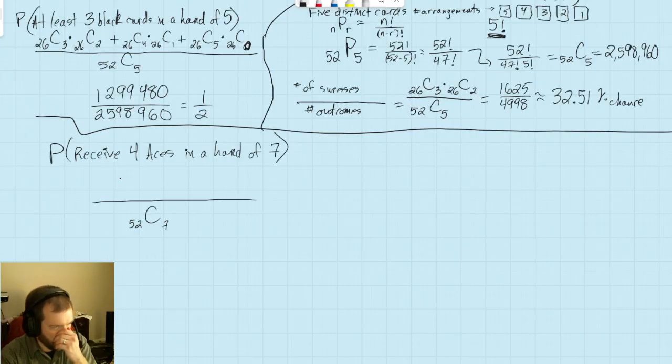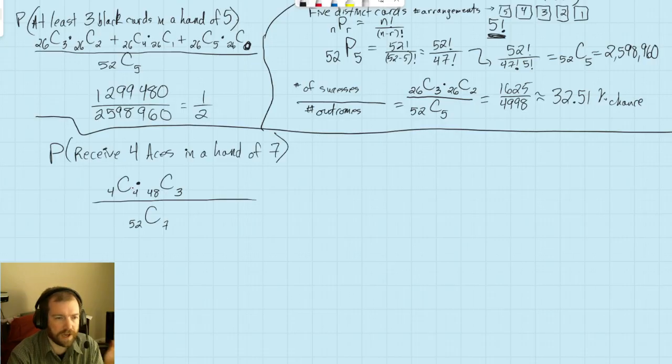But if we want to know how many different successes we can have, this is going to be, well, of the 4 aces, we're going to choose 4 of them. So again, there's one possible way for that to happen. Multiplied by the number of combinations of the other stuff in our hand. So the other stuff in the deck is going to be 48 items. And then we're going to choose 3. Because we already have 4 in our hand from the aces, so we just need to choose 3 from the other stuff.